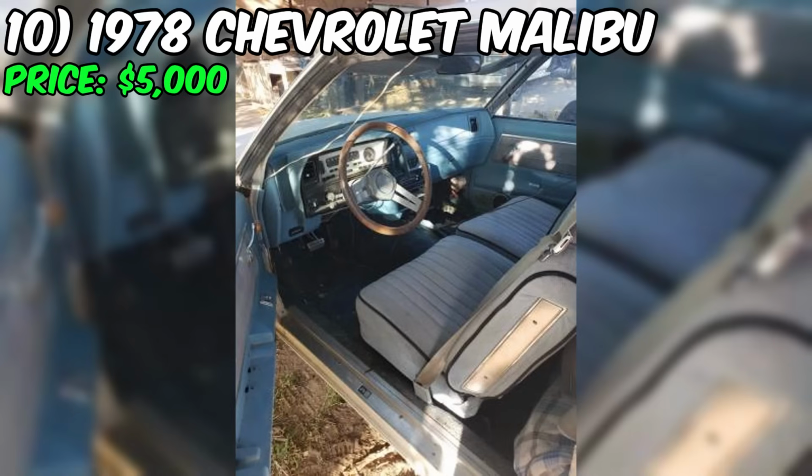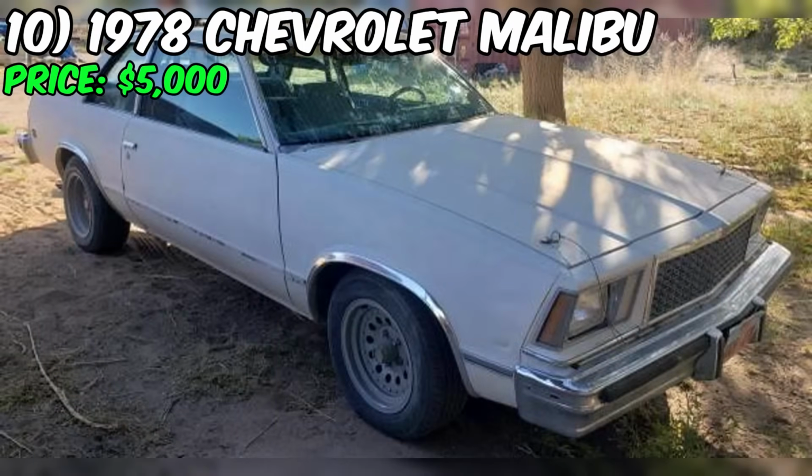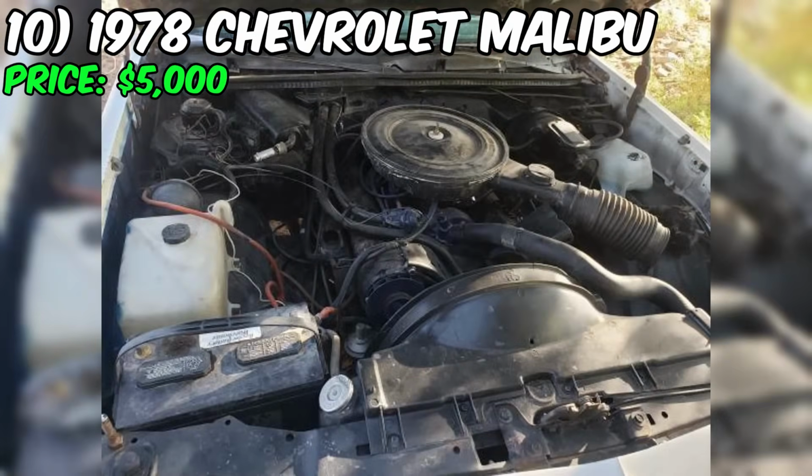Now, I want to be upfront with you all. The seller admits that they just purchased this Malibu to flip it, so they don't know a whole lot about its history or mechanical condition. However, they do note that the car runs and drives, which is always a good sign.